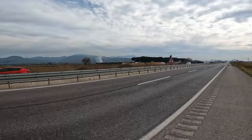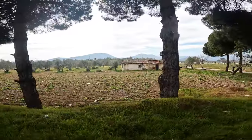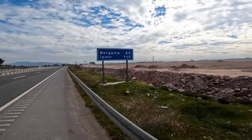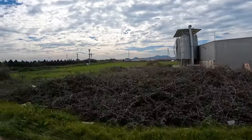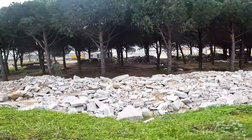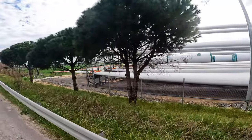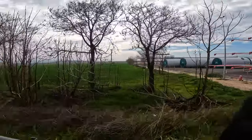Big fire over there. Wow, what a wasteland. 20 kilometers to Bergama. A big granite quarry over there. These wind turbine blades are a lot bigger than they look. Never seen anything like that.